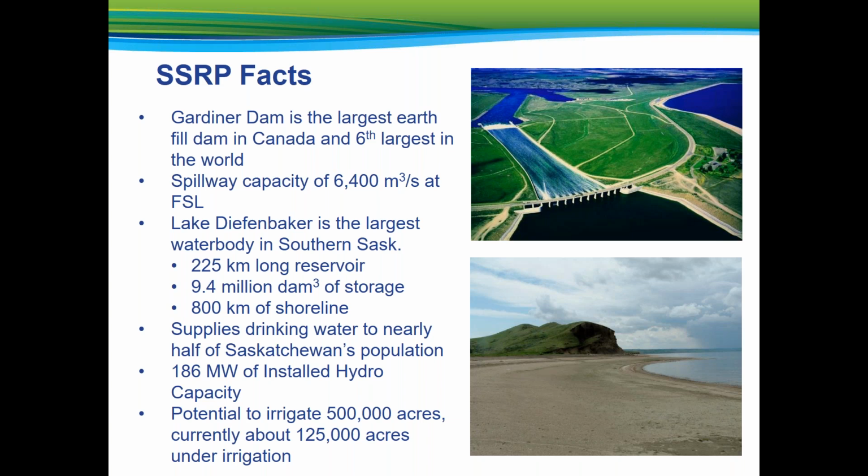Prior to the construction of the two dams, less than 1% of the water that flowed through the South Saskatchewan River was utilized in Saskatchewan. Among the many benefits that Lake Diefenbaker supplies to Saskatchewan are a drinking water source for close to one-half of the province's population, 186 megawatts of electrical generation capacity, and the water supply to irrigate 125,000 acres.